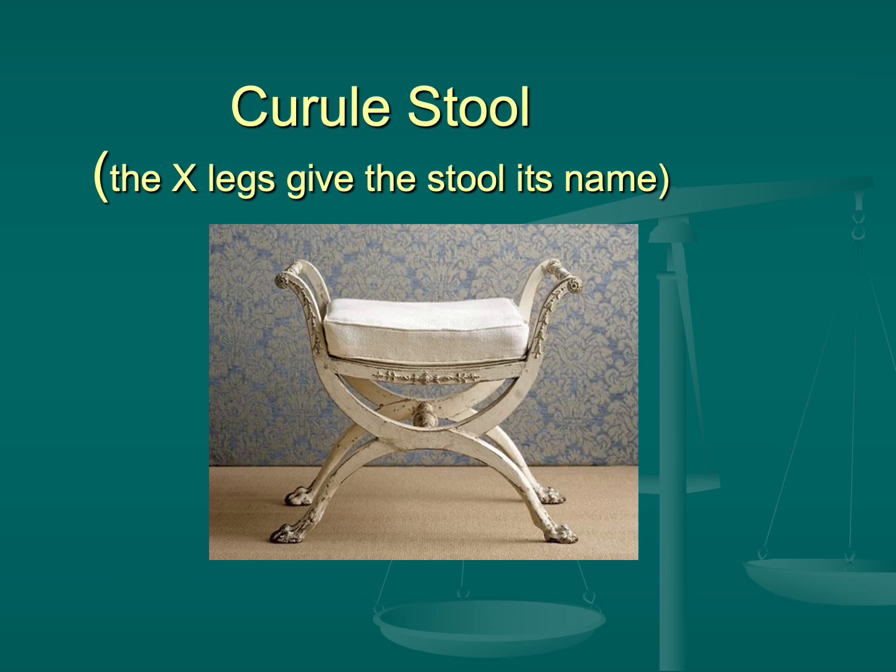This image here shows the curule stool, also known as an X stool. The X legs are what give this stool its name. They would have been fairly portable in comparison to some of the other chairs, which made them quite popular. The X stool was very popular, and we will see it time and time again.